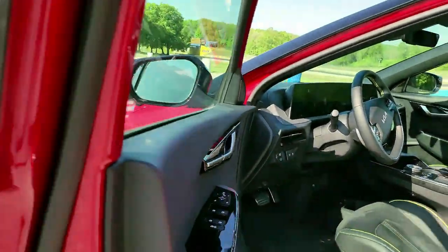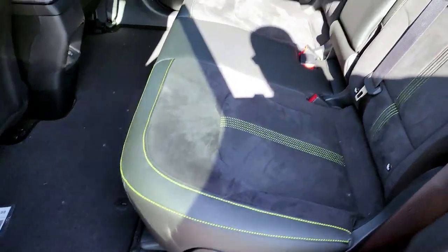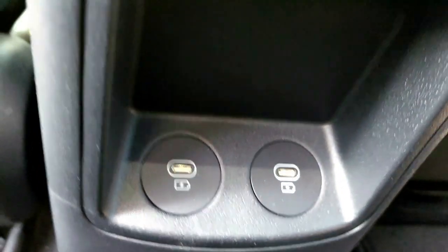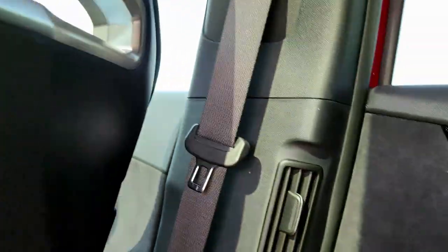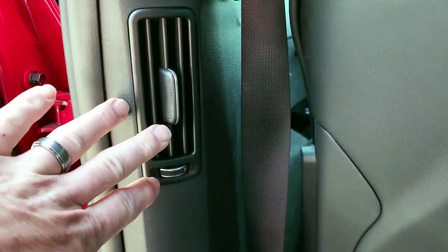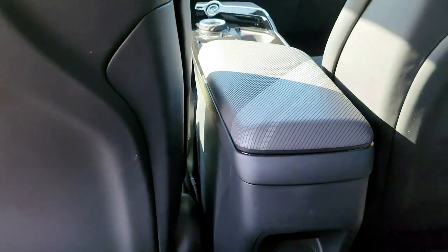All right, let's hop into the back. Back, you can see, same thing. Nice stitching, looks really stylish. No vent back here, but there is two USB-C ports here. The vents are actually in the door, so each person has their own that they can blow on them, which is really nice. I do like this better than it being in this console, like most cars are.